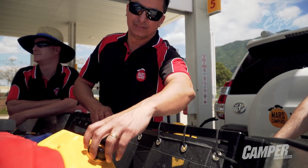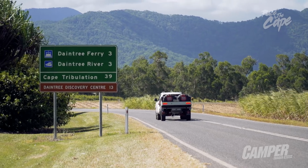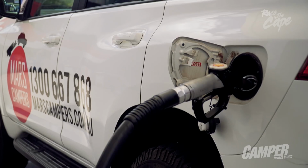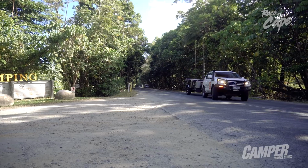We met up with the team from Mars Campers just south of the Daintree Rainforest on one of the most spectacular drives in the country. The four-wheel drives were loaded, diesel tanks topped up, and fridges filled before heading north through Cape Tribulation.